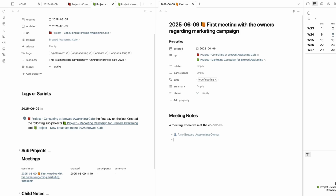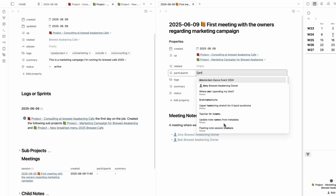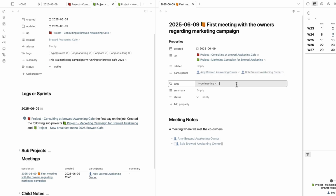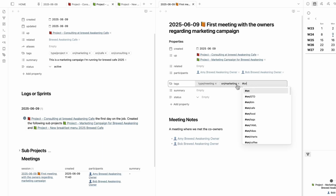So this bad boy right here, I feel that that is visually indicating to me that this is a people note. And we also have Bob, the co-owner. So we create Bob, the co-owner. So both of these people, they need to be indicated under the participant. So let's fill in Amy and let's fill in Bob. For tags, this is on marketing again. This is on cafe consulting, for instance.